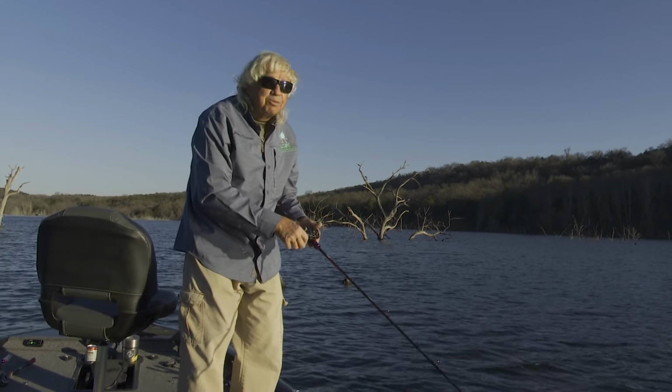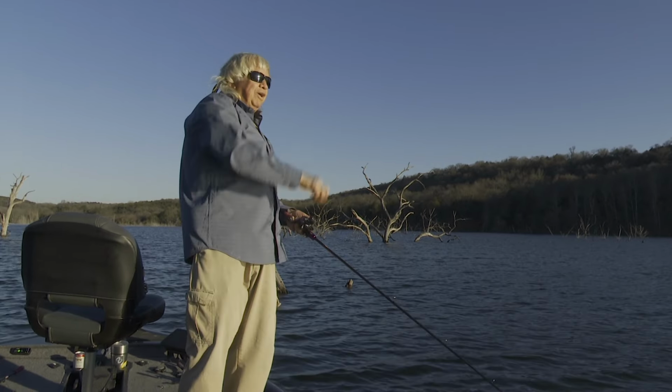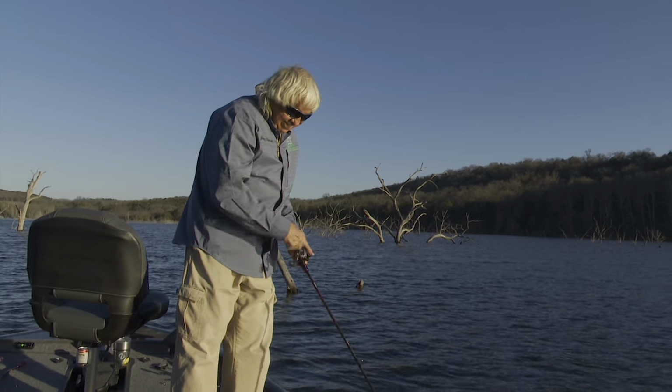Where is that Jimmy Houston spinnerbait? Where is that bait? Where is that bait? That's what they're doing right now. Oh, there's one. Oh, I'm getting me a kiss.